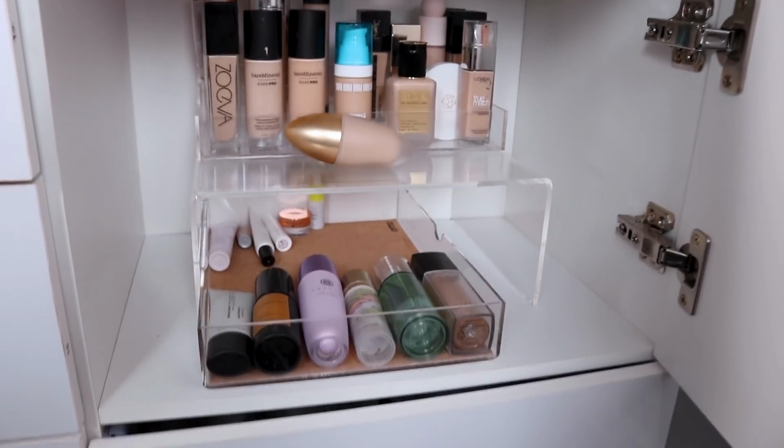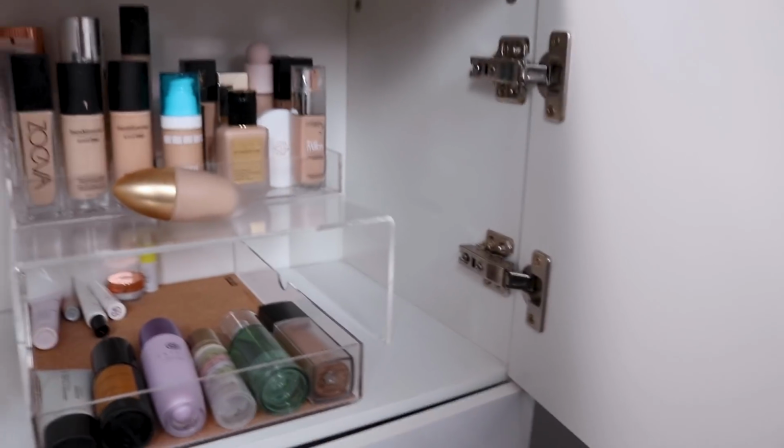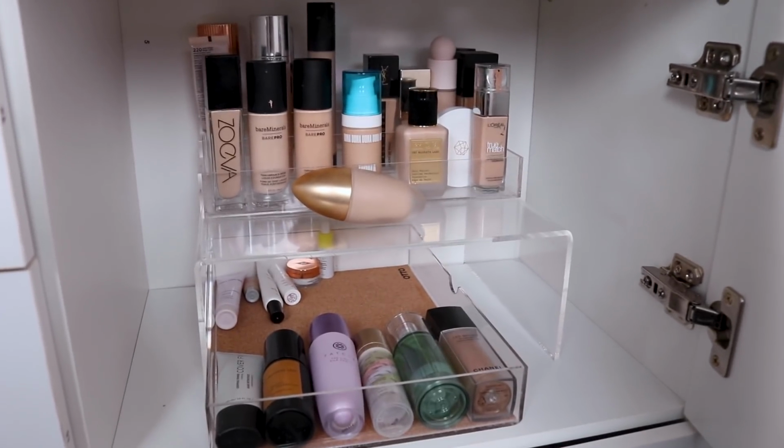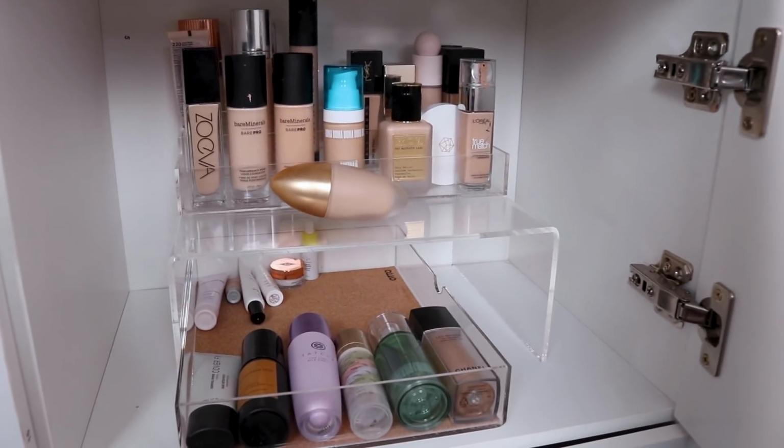Okay, so for now, that is what this area looks like. So these are all my foundations, and then these are all my primers, and we're going to give this a go and see how that works for me with that setup and it being kind of all just here. This might still be a bit too cluttered, so we'll see how we go.